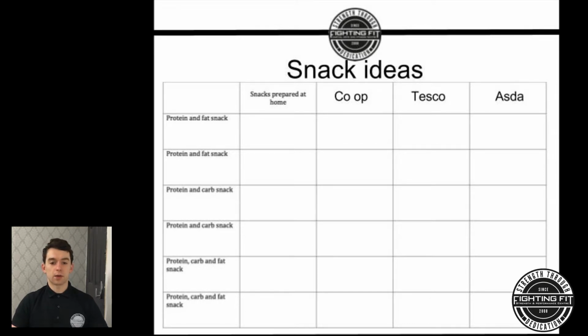Now, a great thing to do is to look at places of convenience for you. So if you have a Co-op near where you work, if you walk past a Tesco, if Asda's where you do your food shopping, go around and spend some time completing this table and having some quick, easy go-to snacks for the reasons that I previously mentioned. The great thing about this is if you haven't prepared, then you'll be able to just go in and source these.